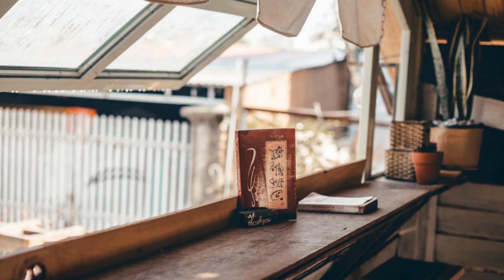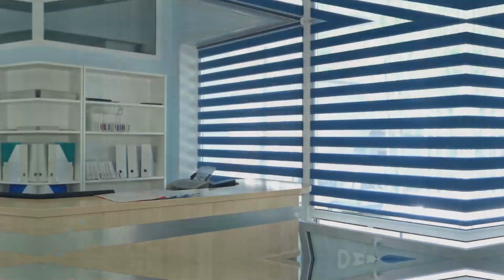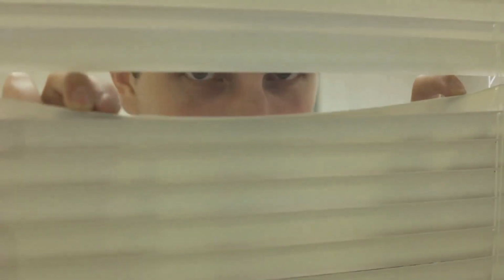Bamboo blinds come in a variety of styles and colors, so you can find the perfect look for your home. Whether you prefer a natural finish or a painted option, bamboo blinds will add a touch of organic elegance to your space. And they're super easy to care for. Just wipe them down with a damp cloth and they're good as new. So ditch those synthetic blinds and opt for the natural beauty and sustainability of bamboo.